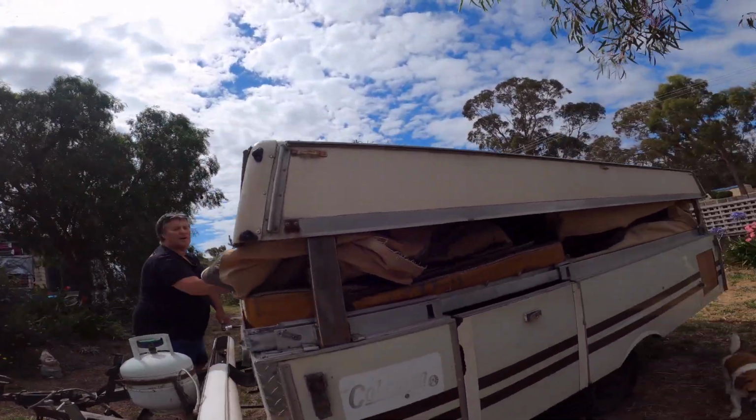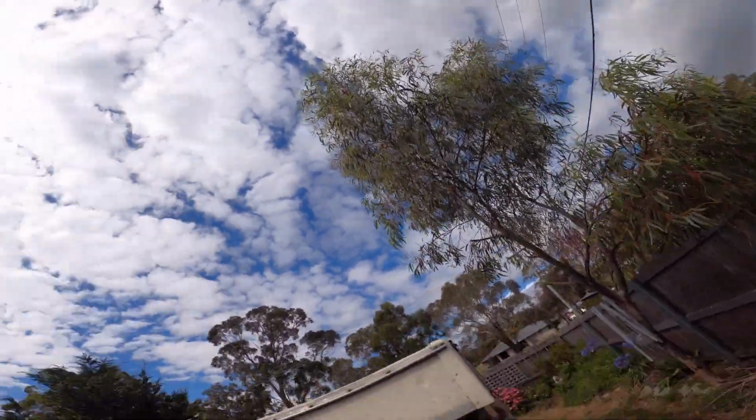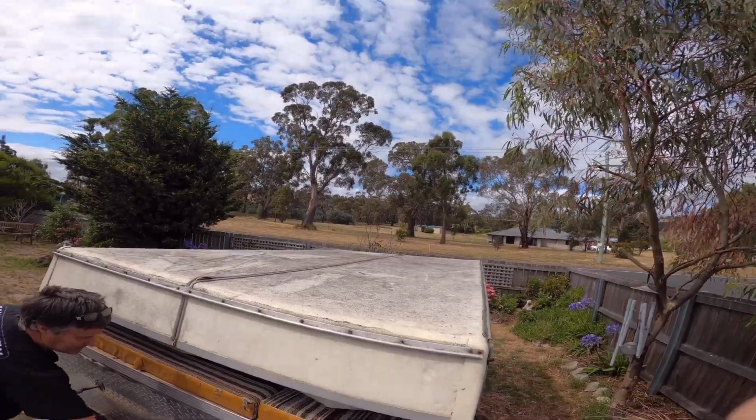Yep, all the covers are in. Push this one in. We're going to have to clean the roof of it, but that won't take much effort. Me and Stephen could do that. And I've got grease all over my hands again. That's nice.